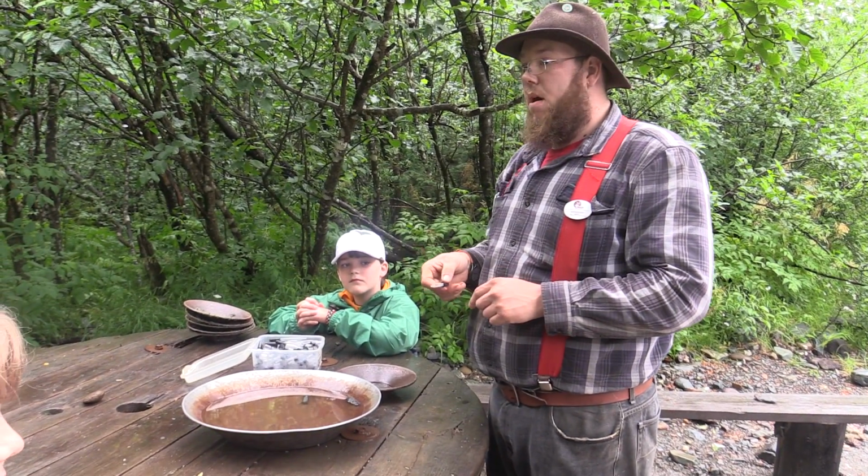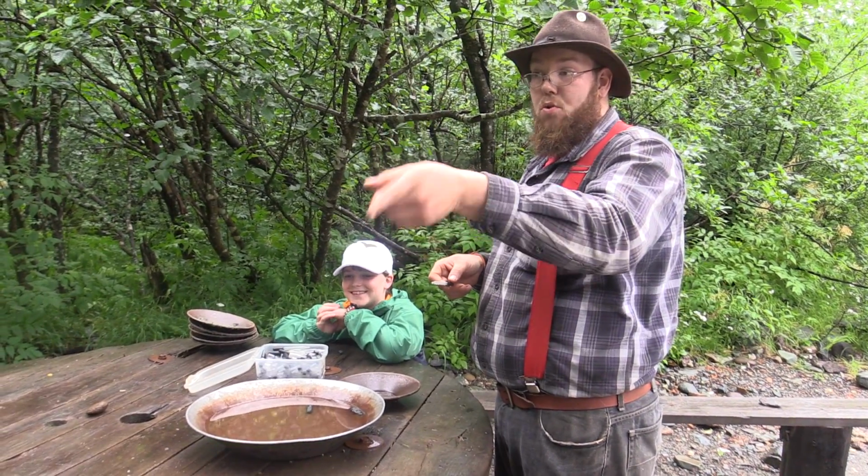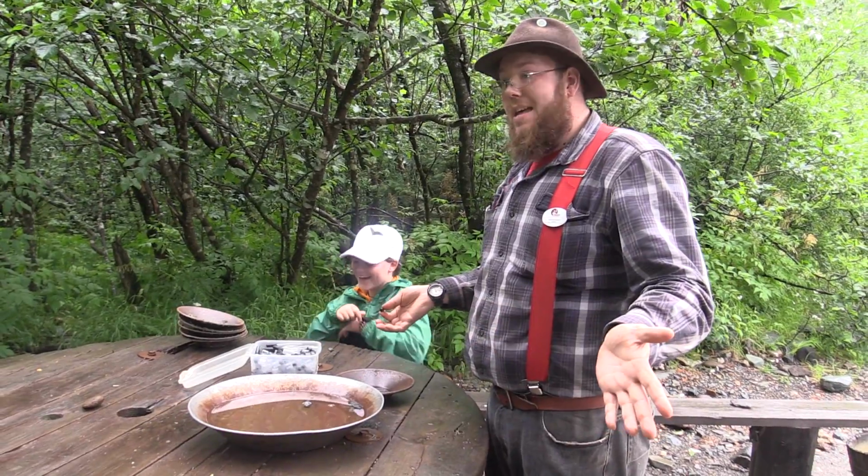Also, whenever you have water in here, don't squirt anybody with it, because that is rude. Okay? There's such a thing. I mean, come on. Who does that?